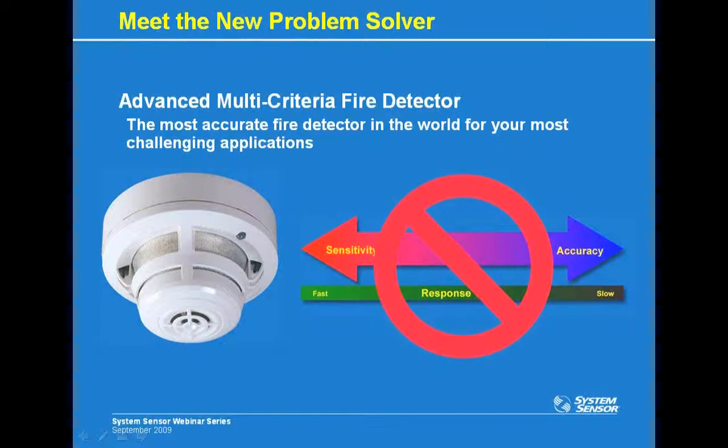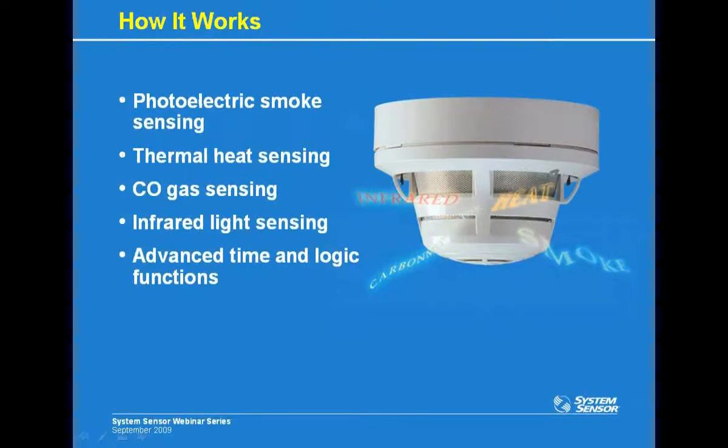So how does it work? The detector itself combines 4 detection methods in a single housing. It's designed to measure all 4 products of a fire: heat, smoke, carbon monoxide, and light. And really, having that combination of sensing technologies in one device is a first in the industry. If any one of those sensors detects a fire condition, the onboard intelligence verifies that condition with one of the other sensors before generating an alarm.